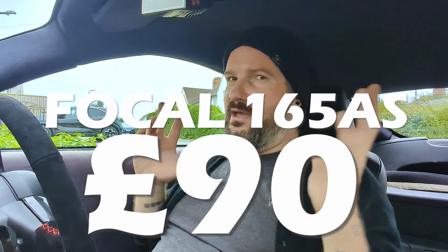Then behind me in the two rear spots for speakers, I've got a pair of Focal AS165s. Very similar, but they're coax speakers. Less expensive, £90. Altogether, sounds very good. There's actually behind me a Pioneer, one of those under-seat sub-box things. It's £120. I'm not going to count it because it's coming out. It's all getting replaced with the new integrated subsystem in the next few months.